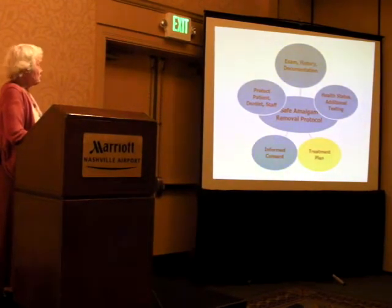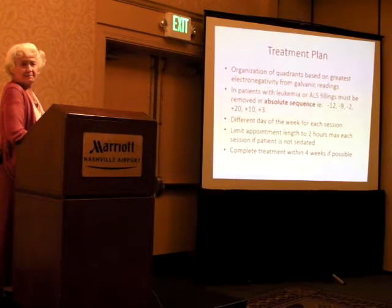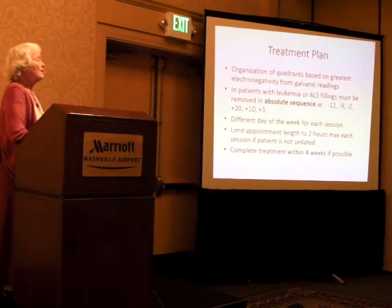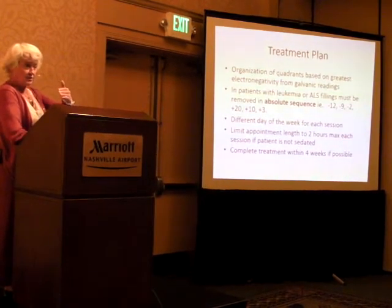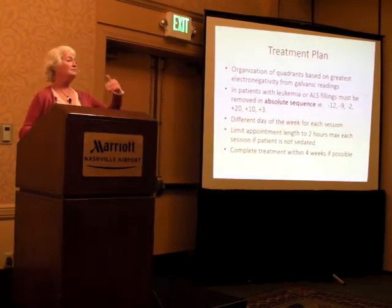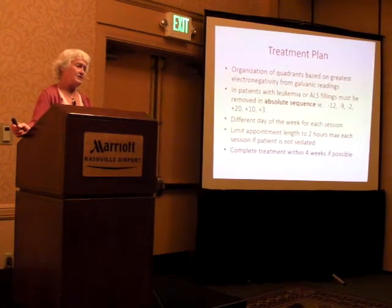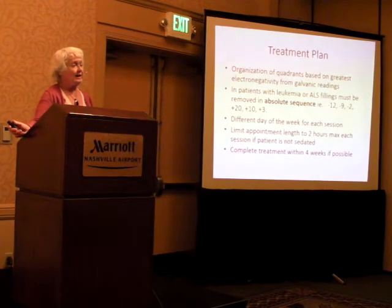The next section is treatment planning. What we do in our office, based on the read-a-meter evaluation, we organize the treatment plan into quadrants, as long as the patient is not extremely heavily sick. We remove the most electronegative quadrant first, and then we progressively go. With our little chart, with the read-a-meter, we have the most negative, second negative, third negative, fourth negative. What they found is you get the best results, and the patients are not pushed into a dumping. If you take out an electropositive quadrant, you'll get a dumping of electrons, and the patients can become symptomatic.